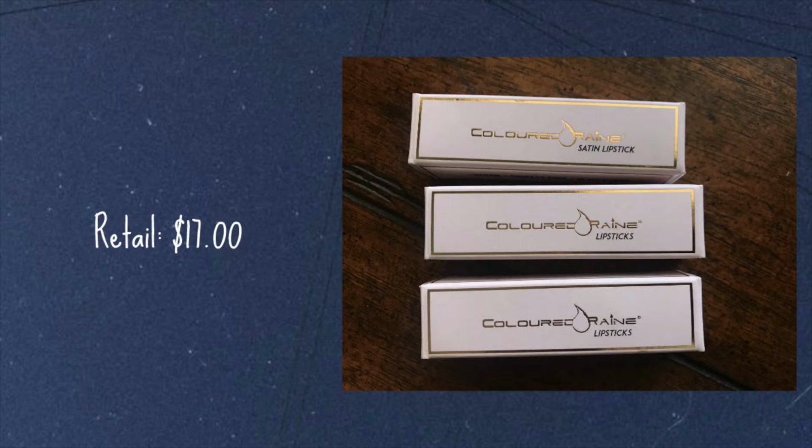So we got 3 of those matte liquid lip paints from Color Raine. And we also got 3 traditional lipsticks. I was very excited that they included traditional lipsticks because I am back in love with traditional lipsticks. So we have 3 here and I'm super excited.